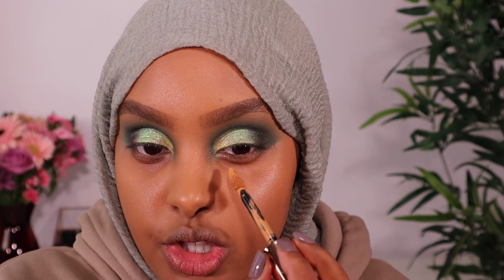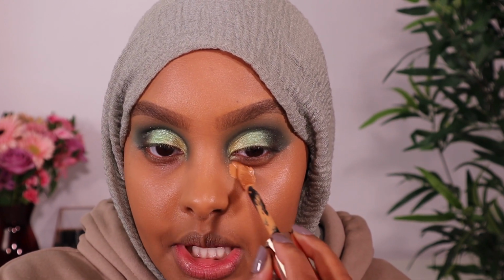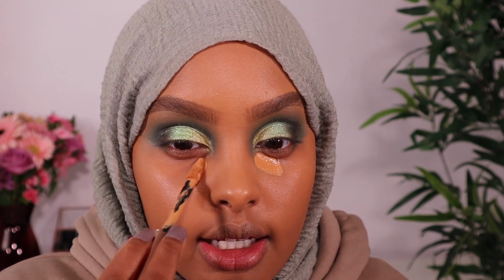It's definitely full coverage, which I love for intense glam looks like I'm doing today. It has a big applicator just like my Too Faced one, which I love. So I'm just gonna go ahead with some of that.